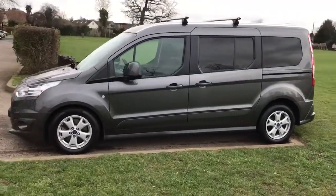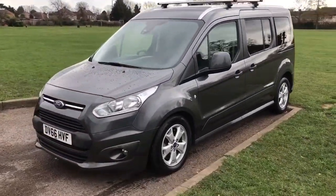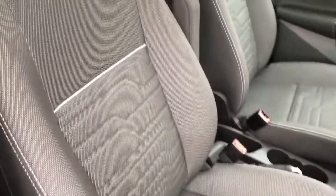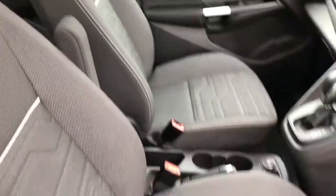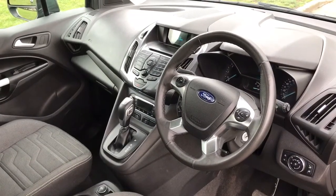But now that we've done a full circle of the car, you can see it's in great condition the whole way round. Just briefly before I climb in, I think it's well worth seeing the interior from this exterior point of view. The seats are as good as new, as I'm sure you can see. There's loads to run through on the dashboard, so let's hop in, we'll do that right now.